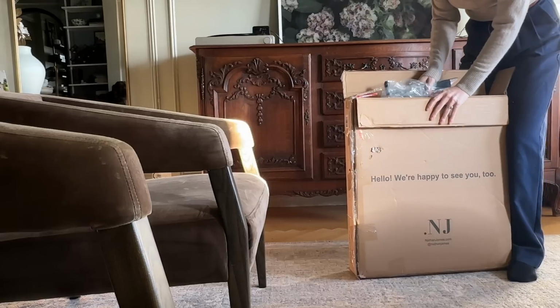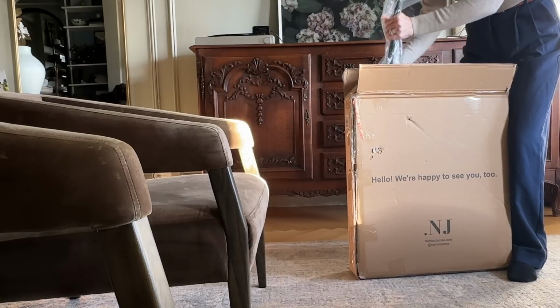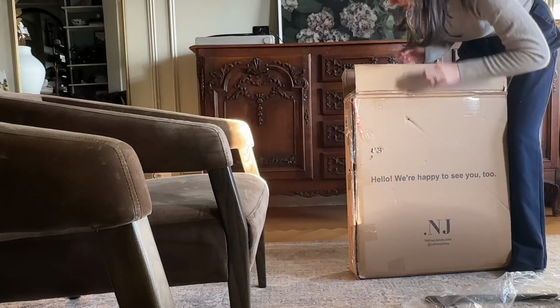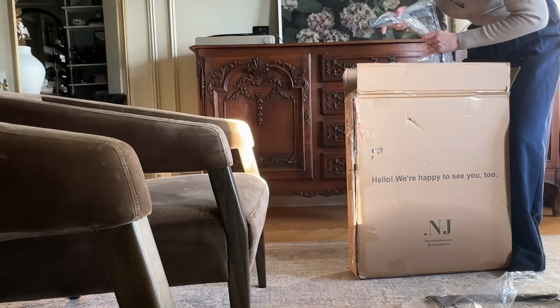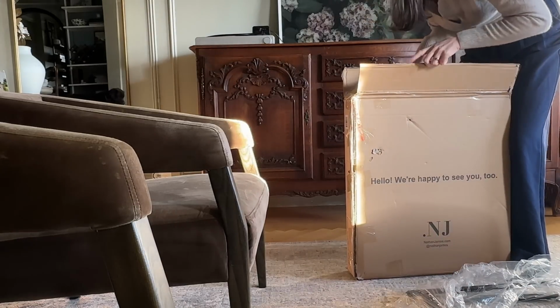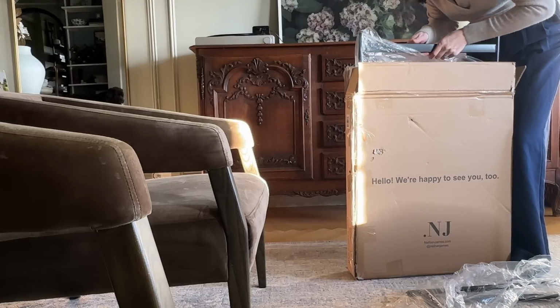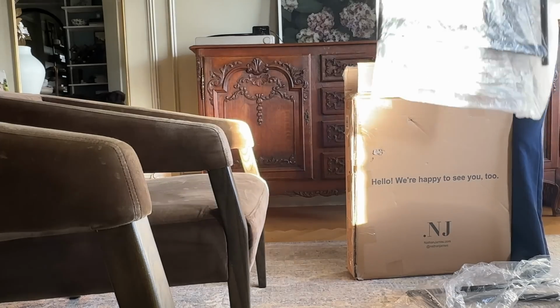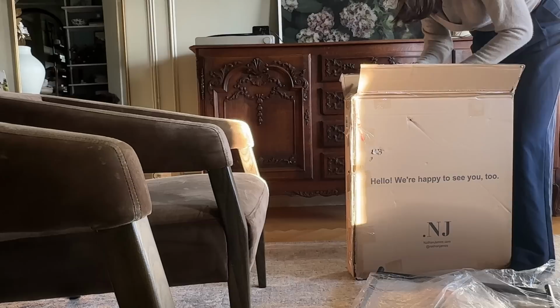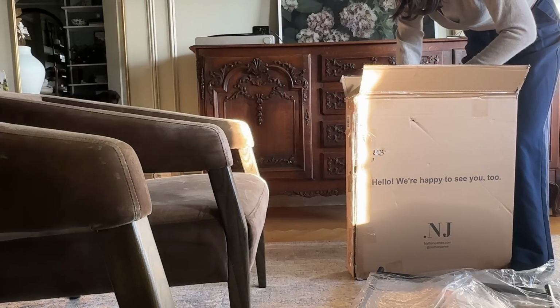We're going to unbox this end table, could be either, I guess. But I originally bought this because it looked really sturdy for Brooks, and it had 4 legs as opposed to the one that we did have, which had one leg.